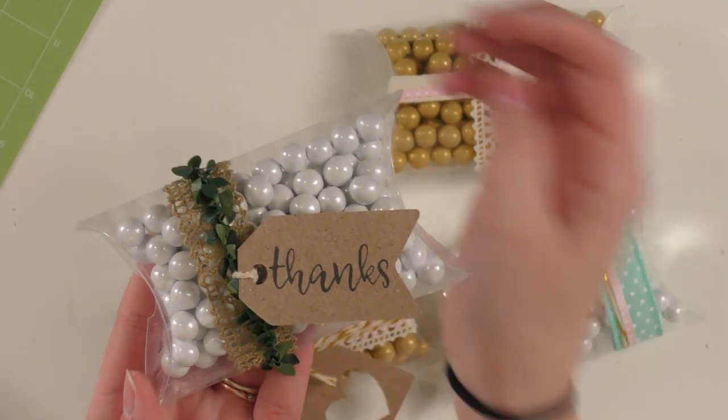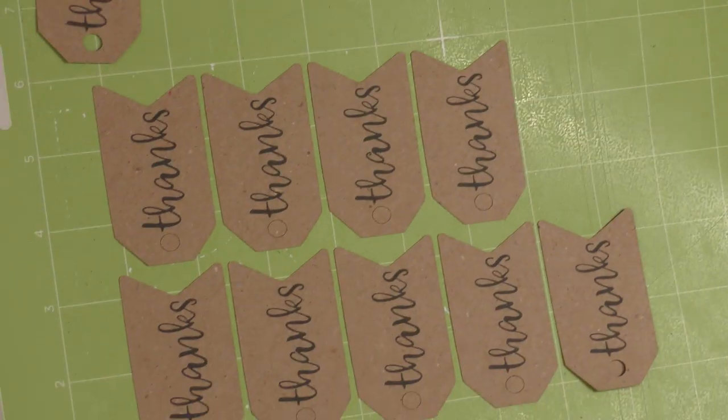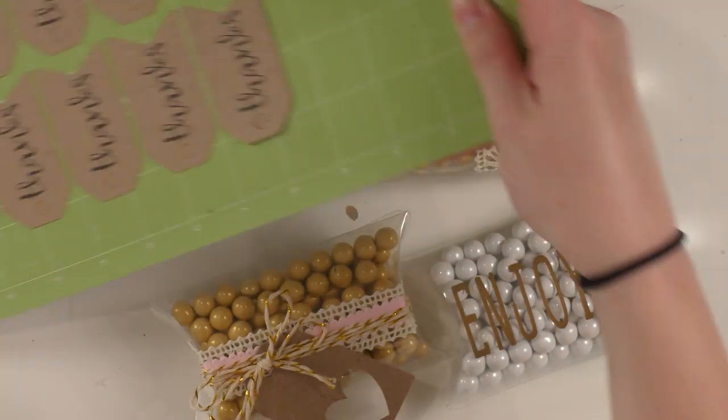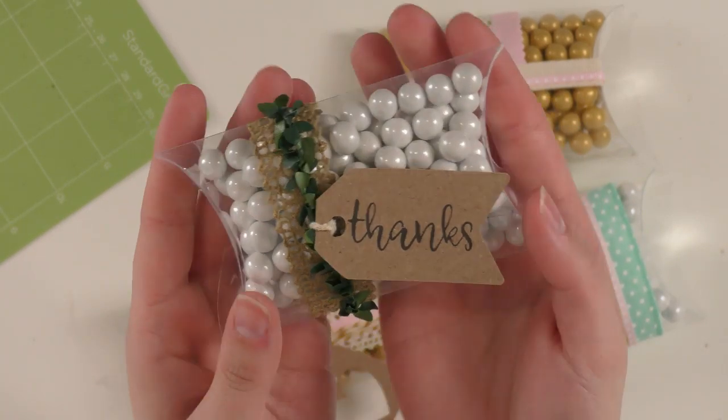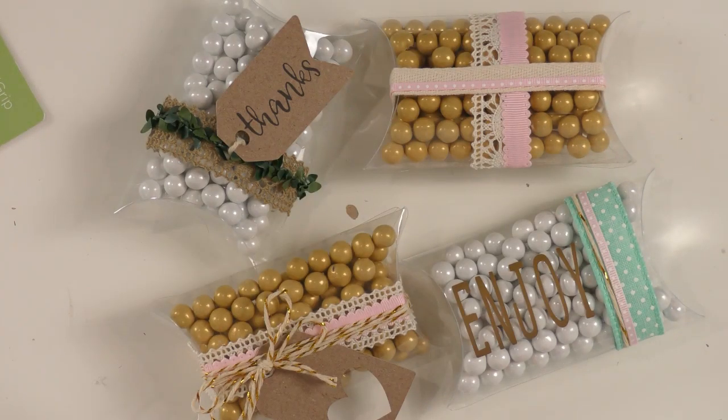It cut the hole and everything. Yes, yeah. It cut the hole. Just right here, look. It cut everything. If I peel that guy up, he's ready to go. And this one was probably the easiest to do, guys, and it's my favorite. I just really love that one. So that is all our little pillows.